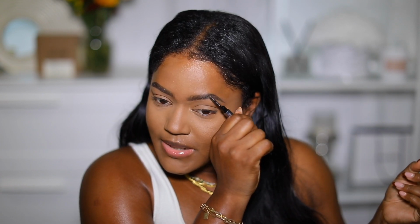So my brows are done. I'm going to keep them very soft glam today. I'm going to use the Patrick Ta brow product as well. This you have to activate with a liquid, and I didn't know that, you guys. Oh my gosh, I feel so silly. One of y'all told me that I had to activate it.